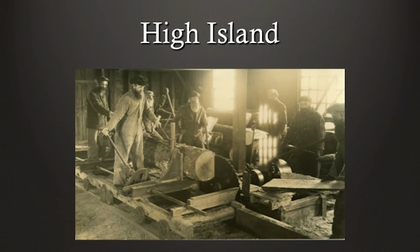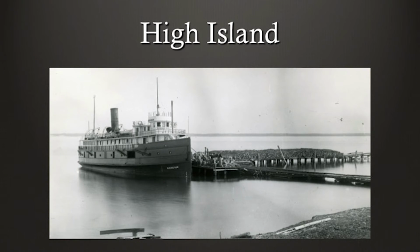and the colony made a kind of ill-fated attempt at running some boats to transport this lumber back and forth between the island back to Benton Harbor.